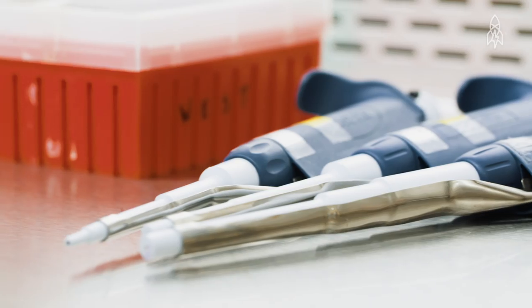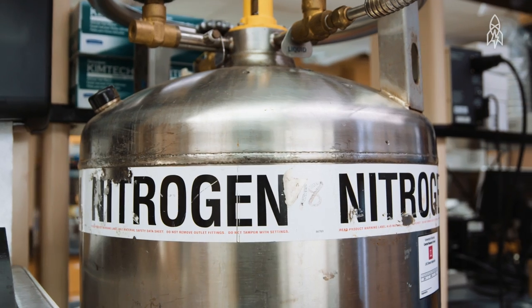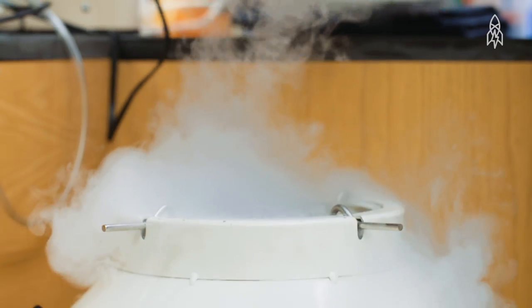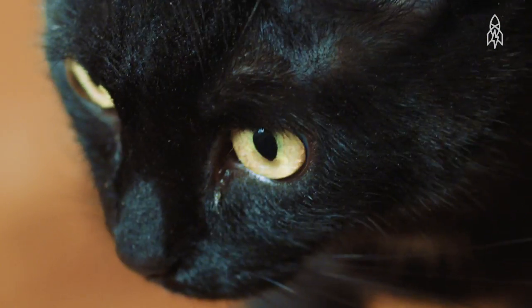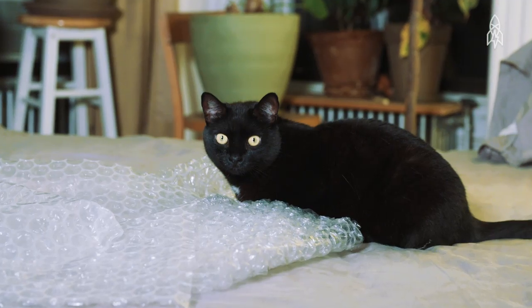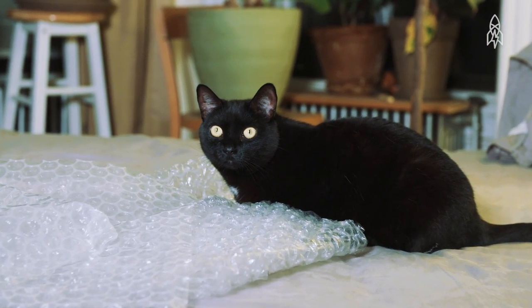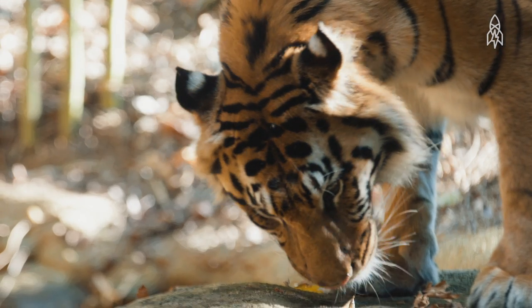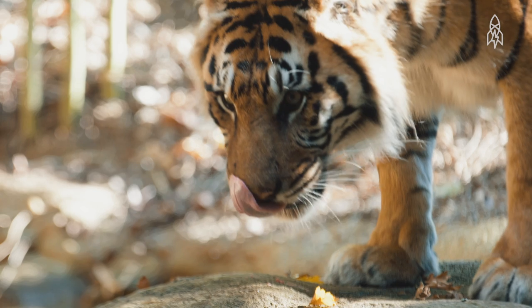What we're trying to do here is collect skin cells from endangered species and actually turn them into sperm or eggs. The goal is to develop a tiger embryo and artificially inseminate a house cat, which will then give birth to a baby tiger. Because of the extensive knowledge of domestic cats' reproductive systems, the risk of failure is significantly lower than if using a tiger as a surrogate.